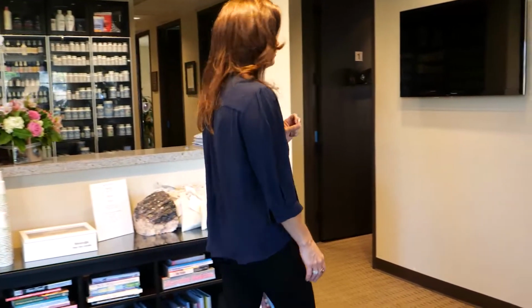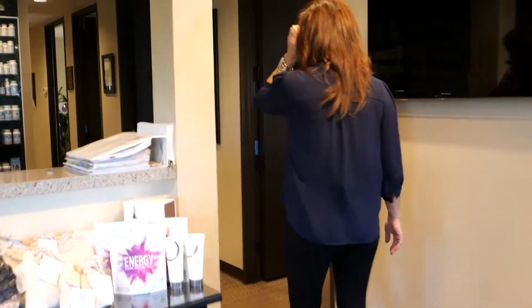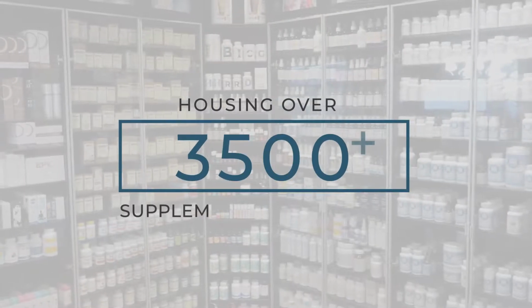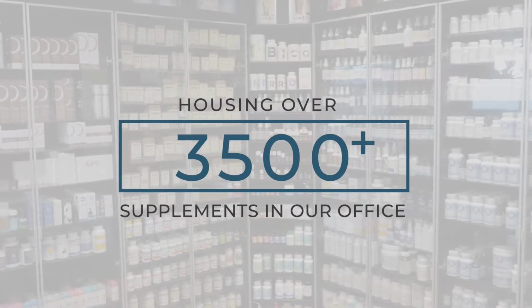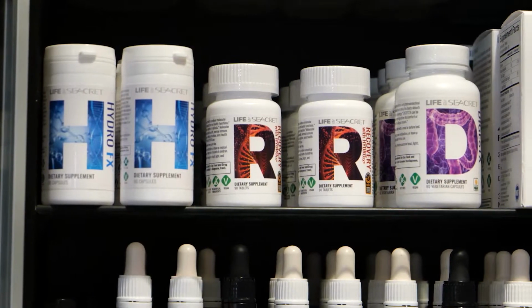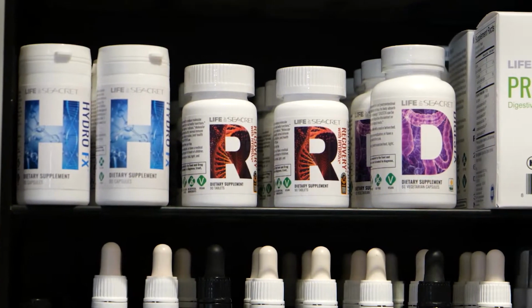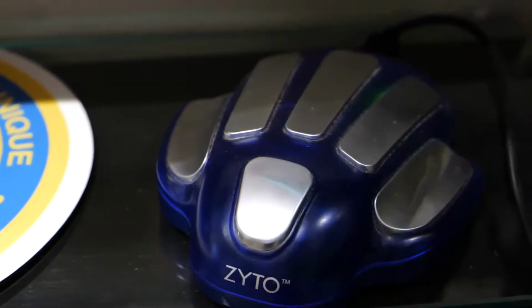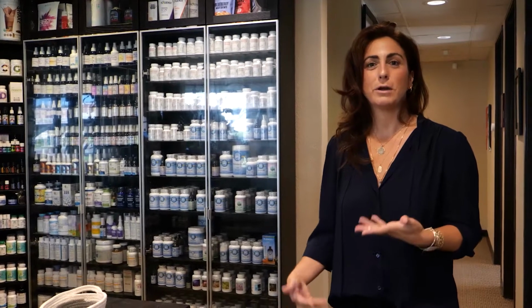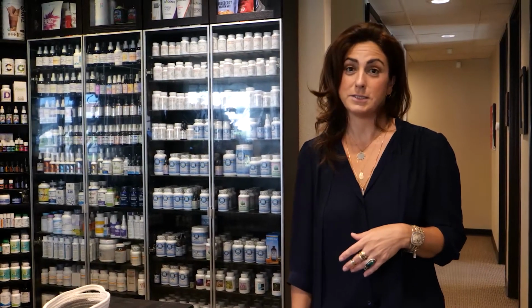And next we're going to come around over here to our supplement area. We're currently housing over 3,500 supplements in our office. Creates for quite a fun inventory. We have over 300 companies that we order from on a weekly basis. And as you can see, we have pretty much everything that you could need or want to help ensure that your health and your body is functioning the way God designed it to.